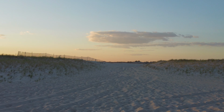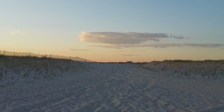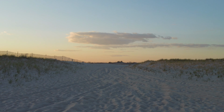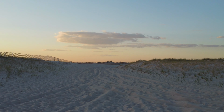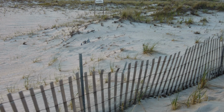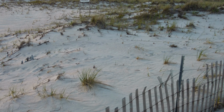Alright, just coming into the path now, the final stretch here that leads back to the parking lot. It's probably about a half-mile stretch here to go. Just all sand with dunes and some vegetation on the side and birds. Yeah, so the area is all fenced in with some keep off the dunes signs out there.